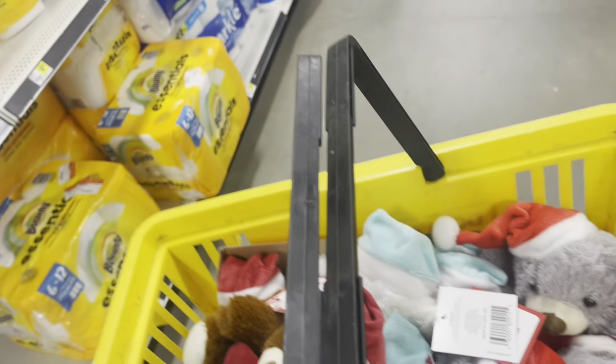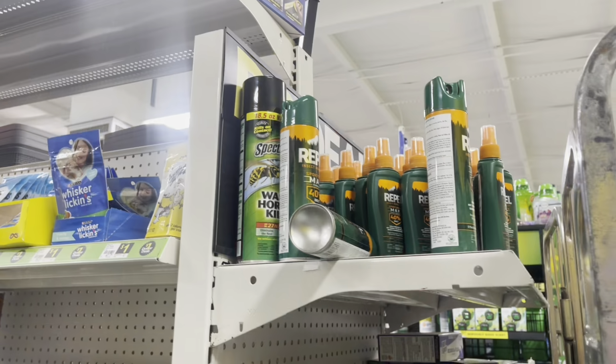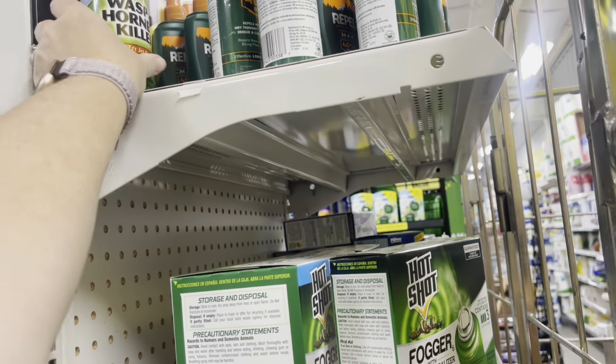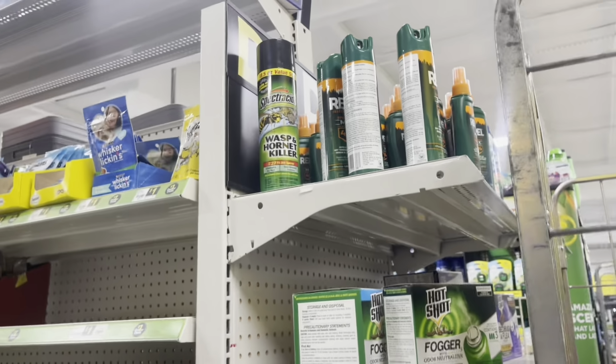All right, y'all, we're gonna keep looking and seeing what we can find. All right, y'all, so here's another one. I'm not gonna get it though, because I've already got like 6 cans. I think that's plenty.